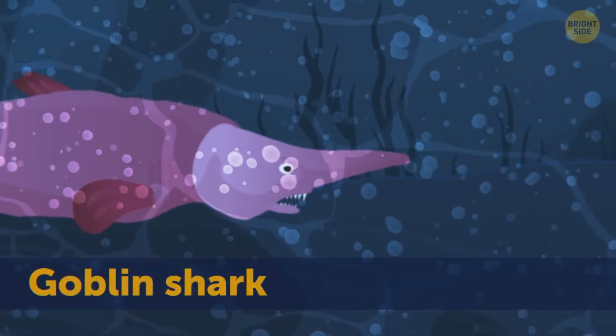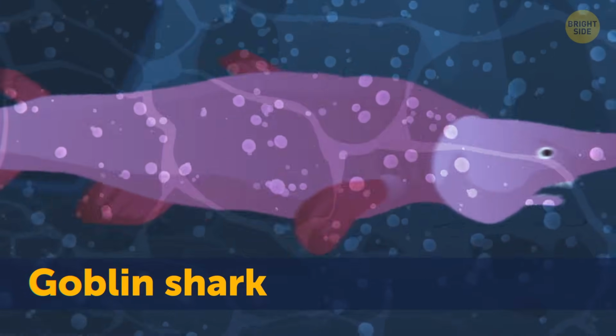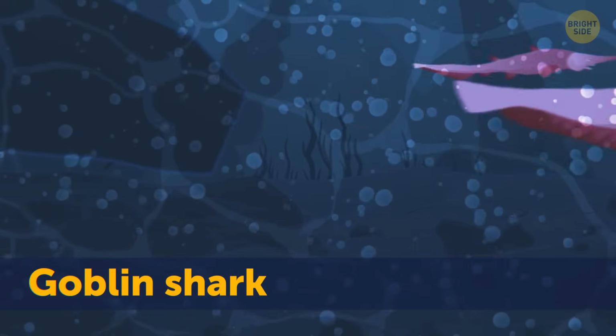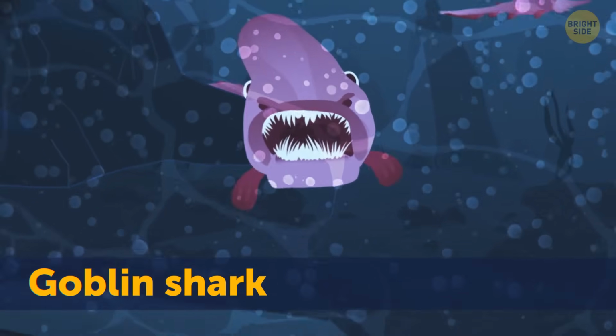Goblin shark. Its snout ends in a long blade-like outgrowth, and its jaw could extend all the way to the end of the snout. It's one of the most terrifying sharks in the world, despite its tender pink color.